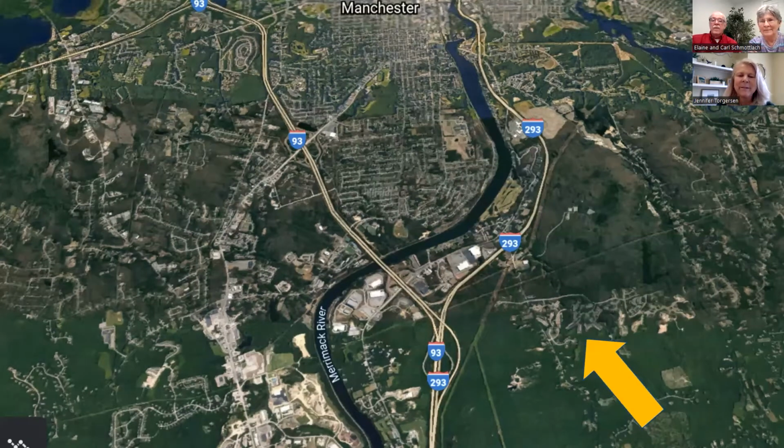So just a little bit first about our location. This map is kind of upside down. The north is on the bottom, south is on the top. We are located sort of northwest of the city of Manchester. You can see the distance. We are here where the yellow arrow is, and it's a nice, small, friendly neighborhood, about a 10-15-minute drive from downtown Manchester and about 20 minutes from Concord.